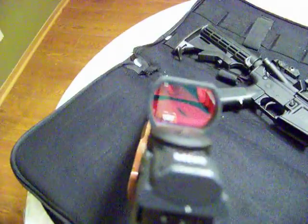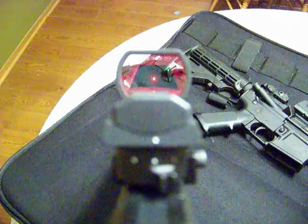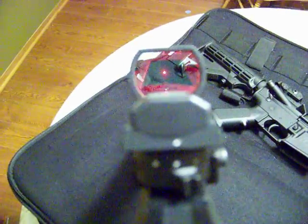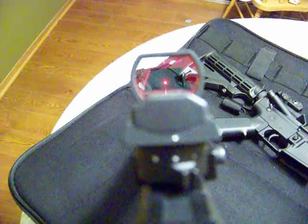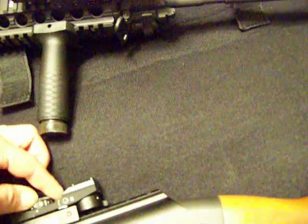Works pretty well. It's not terrible. Has a little bit of a problem with reflection when you're looking through it, but not terrible. It doesn't obstruct your view a whole lot, especially when you're aiming up at the sky at the ducks and geese. So works pretty well. Not bad for $70, I guess is how we'll leave that.